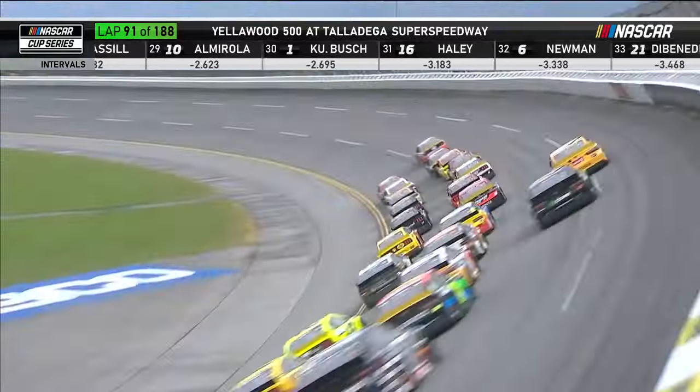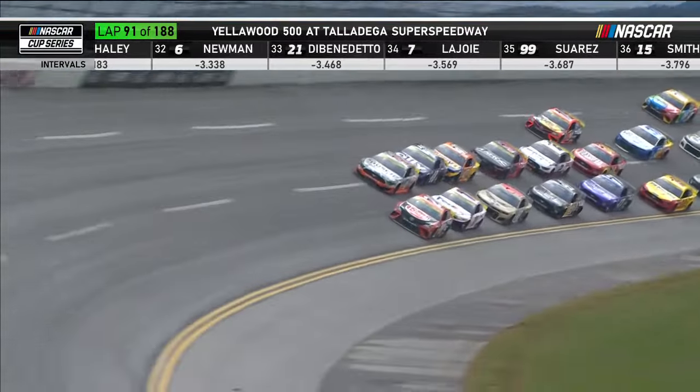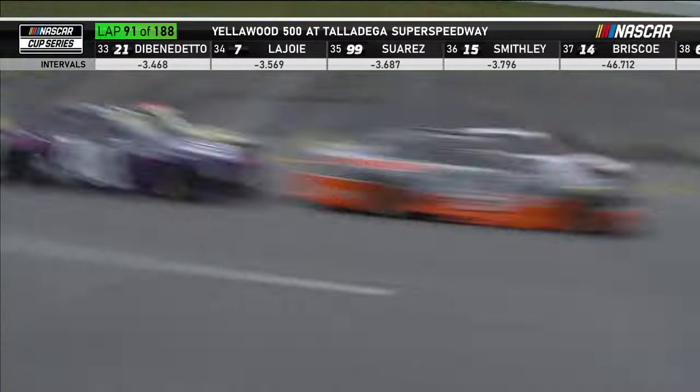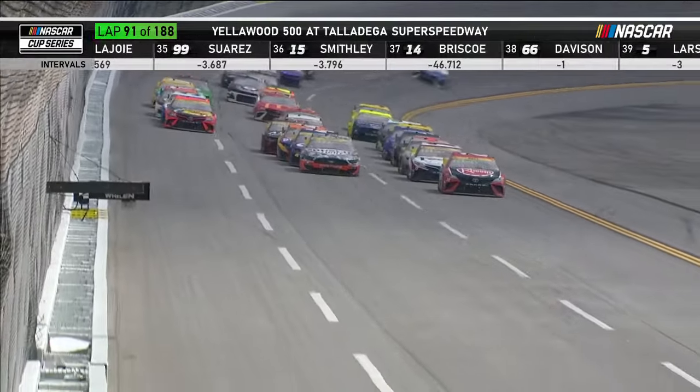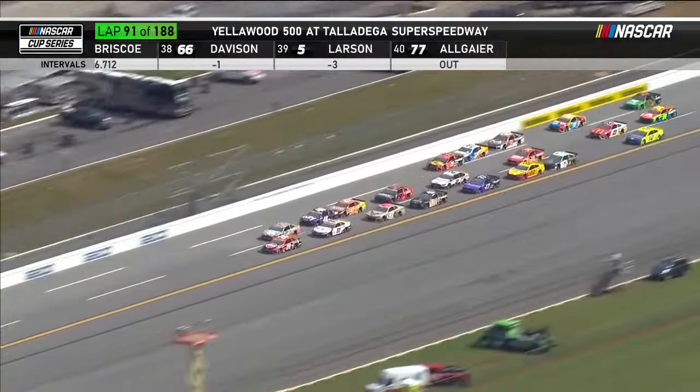Tim Fedewa giving the information to Kevin Harvick there. Big move back in the back by Martin Truex Jr. Pushing 47, pushing 48 to you. He's going to try to get 11, a third line going. Get to you. Still inside 11.